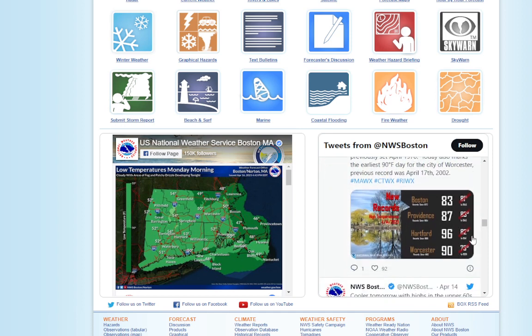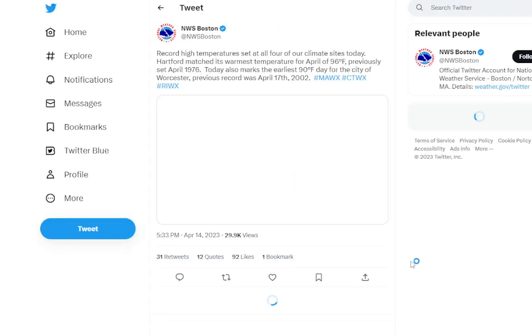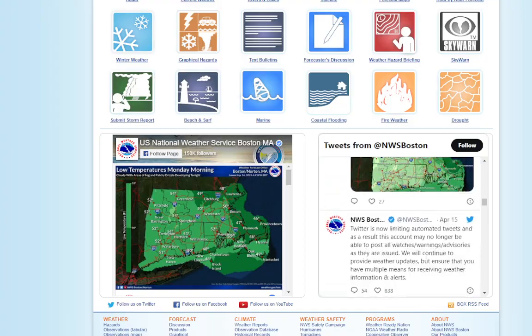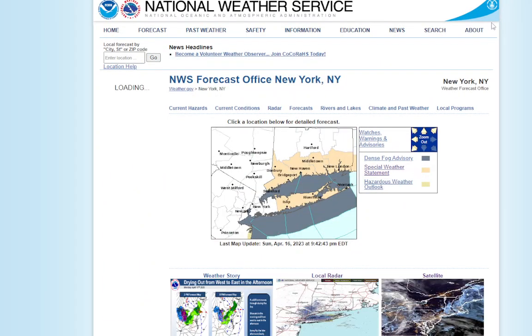All right, so look at Hartford, earliest 90-degree day. So many people had their earliest 90-degree day on record, I think, including our area as well. So 96 at Hartford. That's insane right there. That's probably the warmest temperature ever recorded in April for Hartford. So incredible heat that we had, and we're still dealing with above normal temperatures, even though it felt cooler. Still well above normal. This is going to be one of the warmest Aprils on record, for sure.